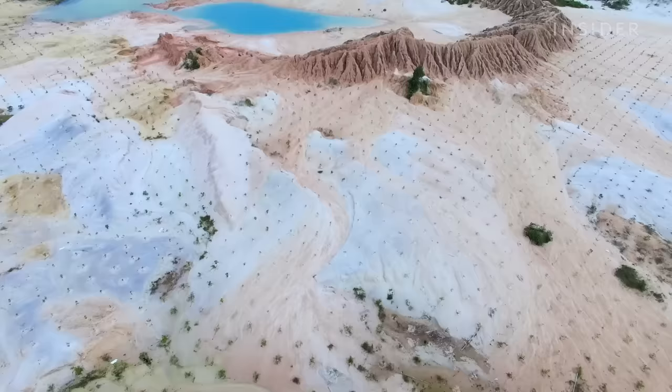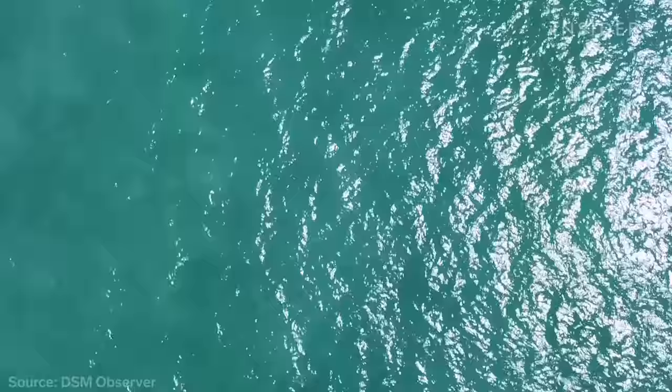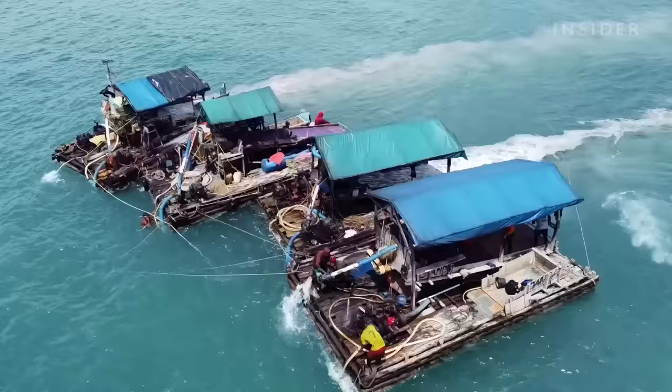Now, 16,000 tons of tin are left on land, but PT Timah estimates that about 265,000 tons are still in the ocean. So miners have moved to the sea.